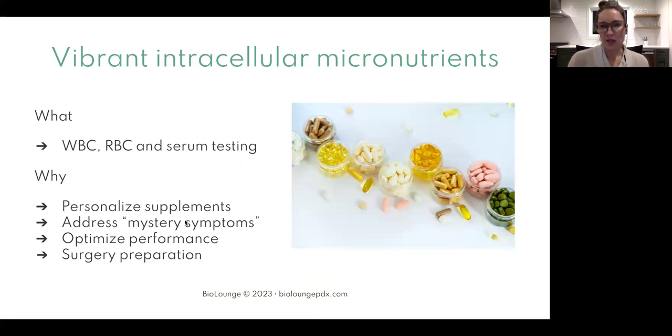One of the other panels that we use pretty regularly as nutritionists is an intracellular micronutrient panel. I know a lot of my colleagues use SpectraCell. We've landed on Vibrant, and I found this to be a very useful test. The reason that I like it is because I can see serum levels, so I can tell if somebody's getting these nutrients within their food.